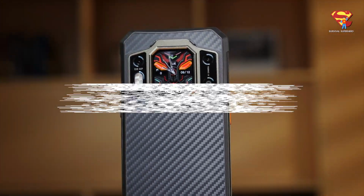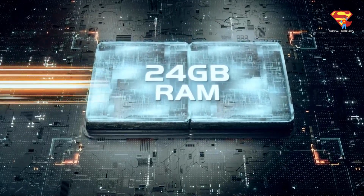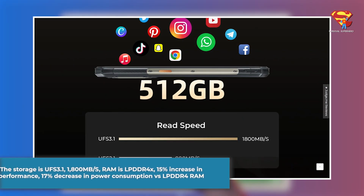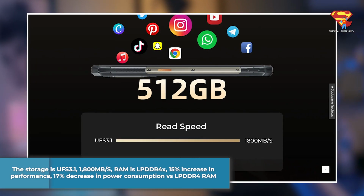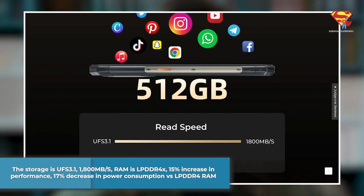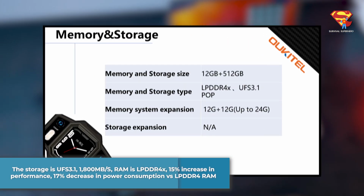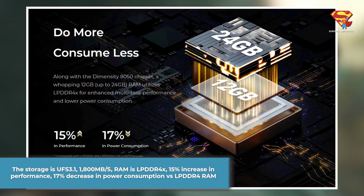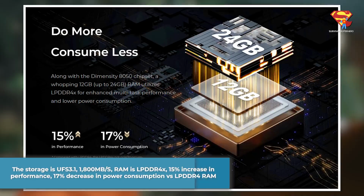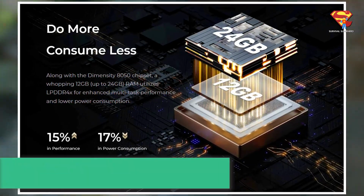Storage. It comes with 12 gigabytes of RAM on board plus 512 gigabytes of internal storage. Now the storage is UFS 3.1 with a read speed of 1,800 megabytes per second, and the RAM is LPDDR4X, which offers 15% increase in performance and 17% decrease in power consumption versus LPDDR4 RAM.